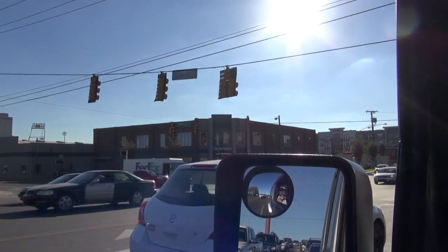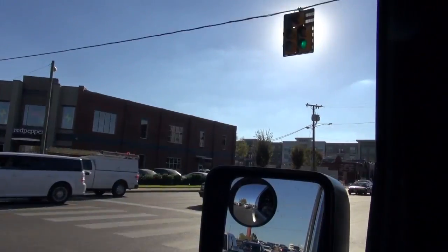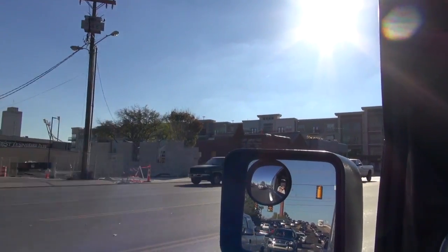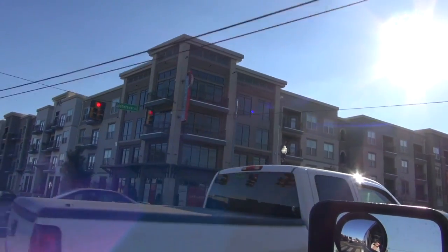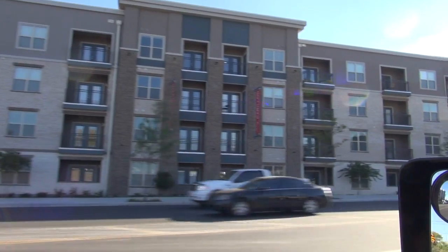So up here is an interesting thing. They're redoing all this stuff out here, and there is the John Geist and Sons power lawnmowers. That was a lawnmower repair shop that they're actually turning into part of a restaurant, it looks like, which is going to be interesting. So this is over by the ballpark off Jefferson Street.